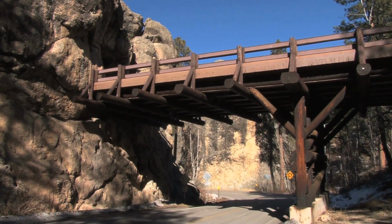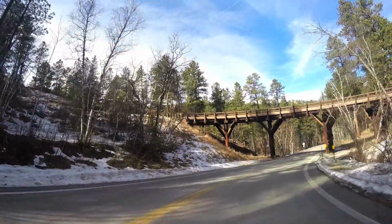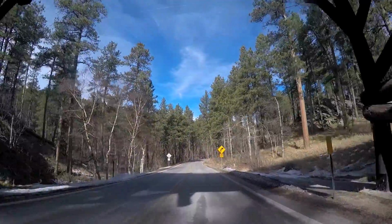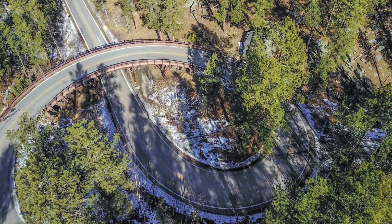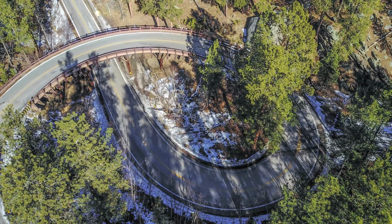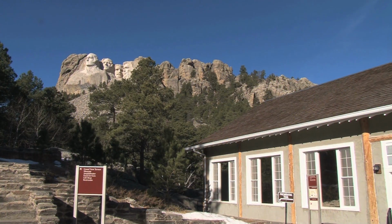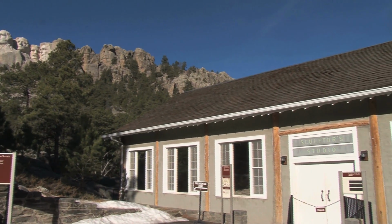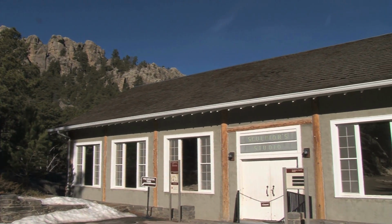The bridges were created with a rustic appeal that complements the forest. Their tight spiral structure plays well into Norbeck's desire for drivers to slow down and appreciate the views. Gideon also contributed to many other projects in the Black Hills. He was the architect for one of sculptor Gutzon Borglum's studios at Mount Rushmore.